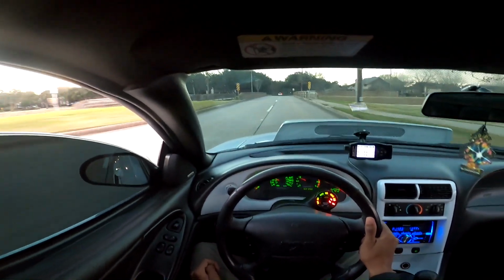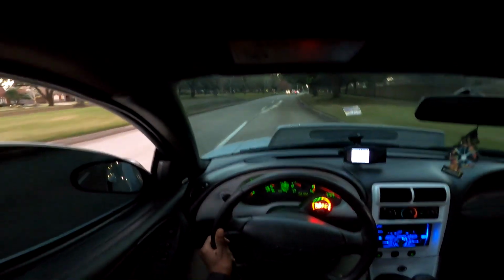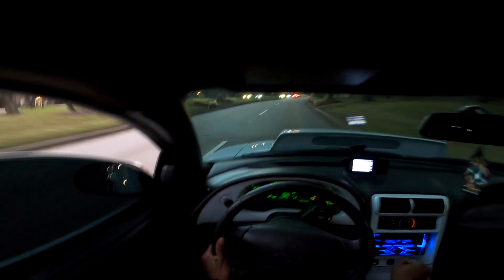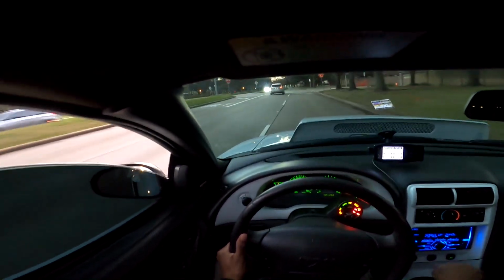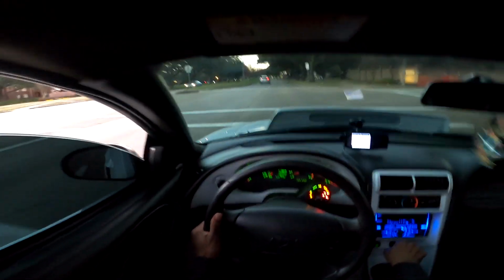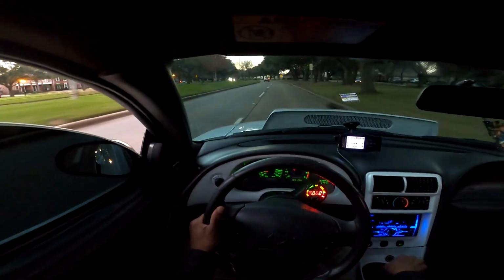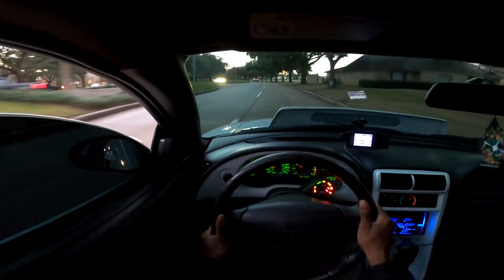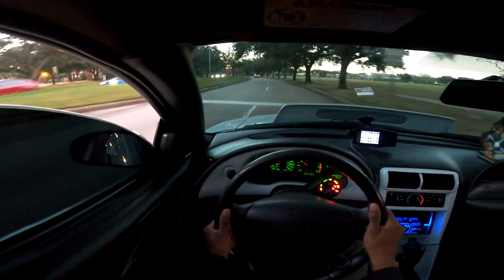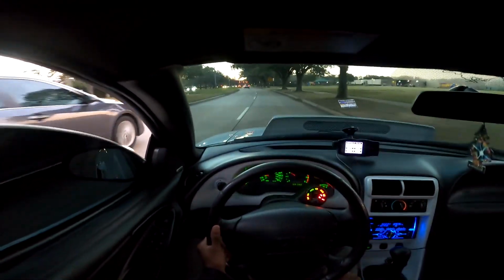I hope I can get to my spot before we completely run out of daylight, because that would suck. But it looks like we might. I'm sorry, clutch. It's gonna be cruising through here. I mean, it is a complete residential.